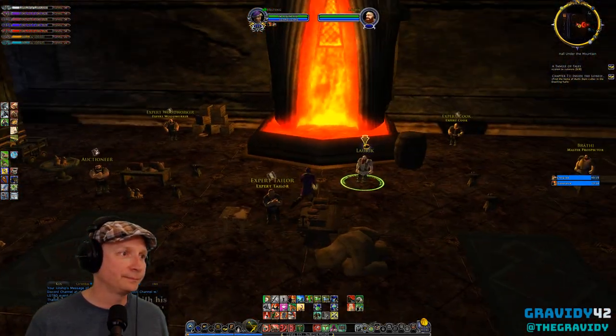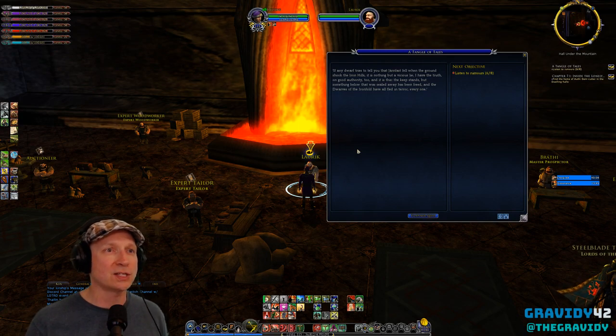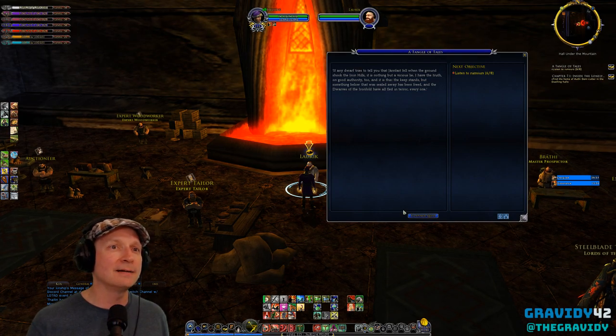Lauric. If any dwarf tries to tell you that Jarnfast fell when the ground shook the Iron Hills, it is nothing but a vicious lie. I have the truth on good authority, too, and it is this. The keep stands, but something below that was sealed away has been freed, and the dwarves of the Ironfold have all fled in terror, every one.